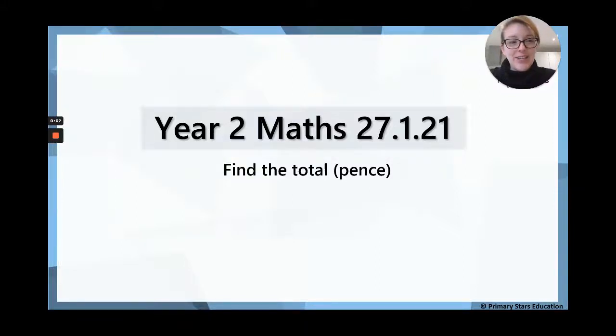Good morning, Year 2. This morning we are going to be adding some money together. So we're going to be finding a total today using pence. Okay, so let's have a look at our first challenge.